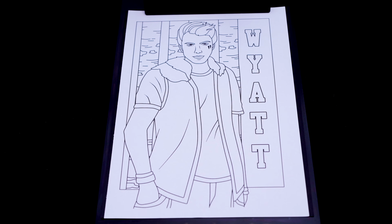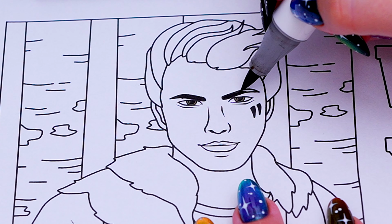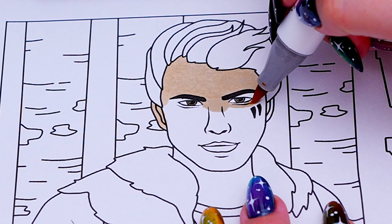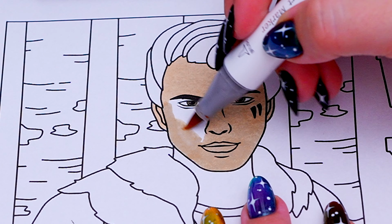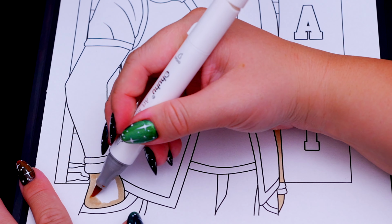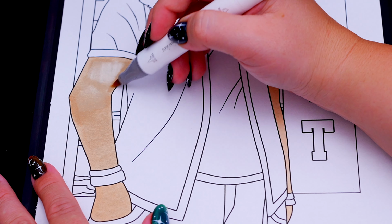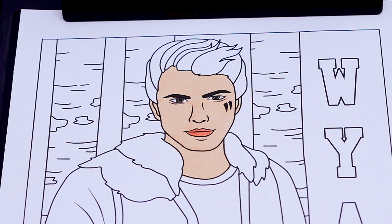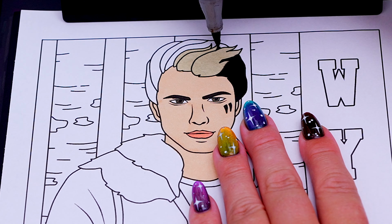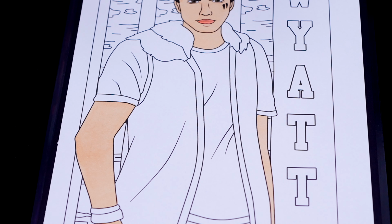That today I'm going to color this picture of Wyatt. First, let's color in his eyes and his eyebrows dark brown. And let's color in his skin peach with pinkish peach lips. Let's color in his hair dark brown with blonde in the front. And let's color in his shirt purple with dark gray pants and a brown vest.